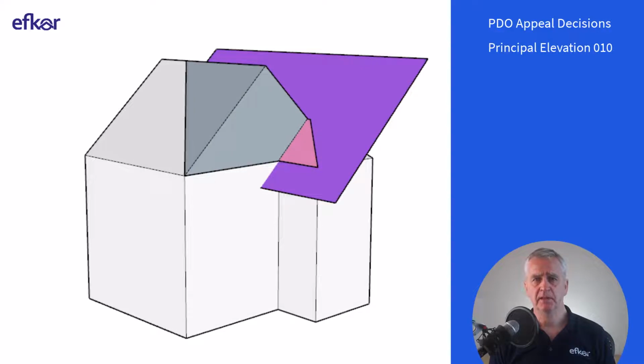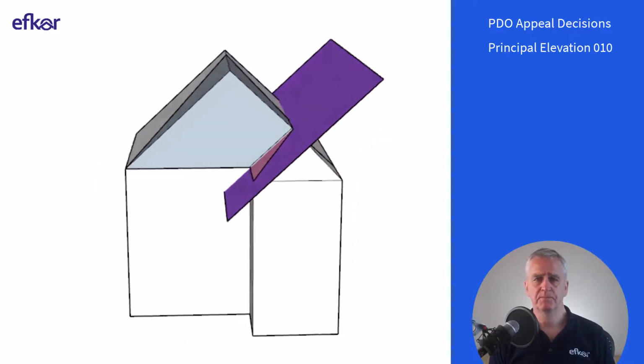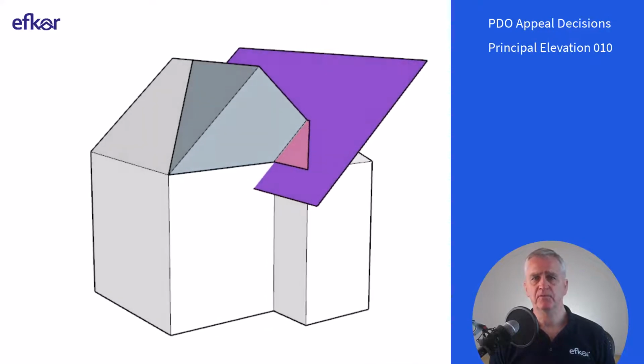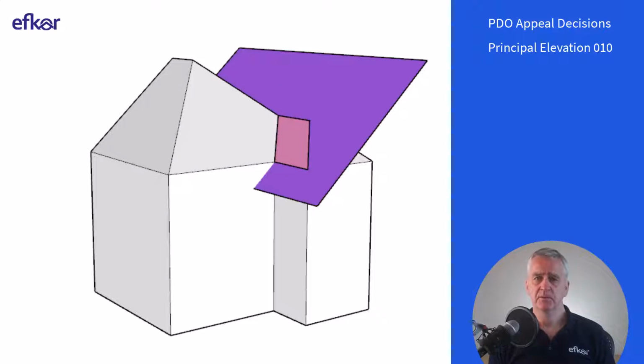And this is the plane of the rearmost roof slope. As you can see, the roof enlargement will be in front of the plane of the secondary roof slope. The appeal was dismissed.